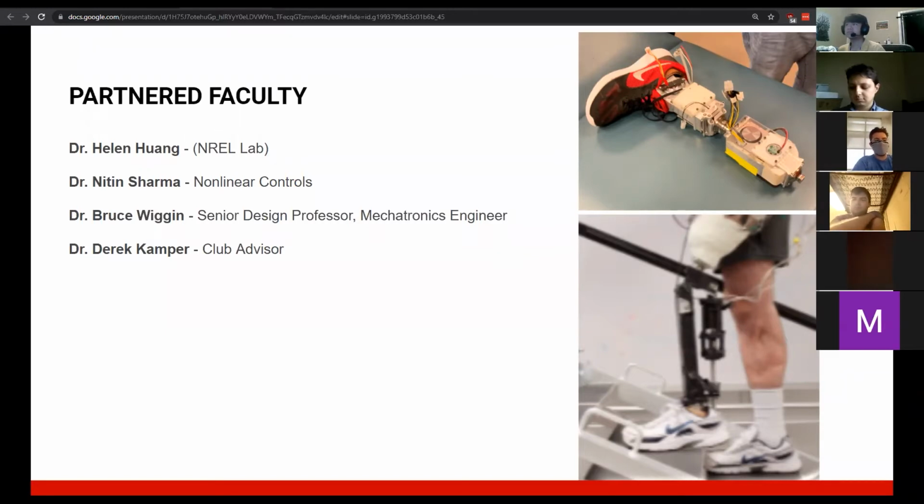And then we also have been working with Dr. Sharma. He teaches biomedical mechanics and researches nonlinear control systems. And he's actually going to be giving us a lecture on nonlinear controls in October. Oh, sorry. And then we have two more. We have Dr. Wigan and then also Dr. Camper. Yeah, so we also have access to Sharma's lectures on nonlinear controls in general. So beyond the one lecture he's going to give us in person, I guess that's more personalized, we can also just learn more on our own.